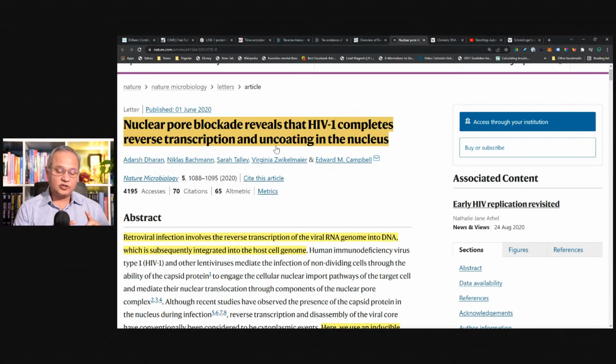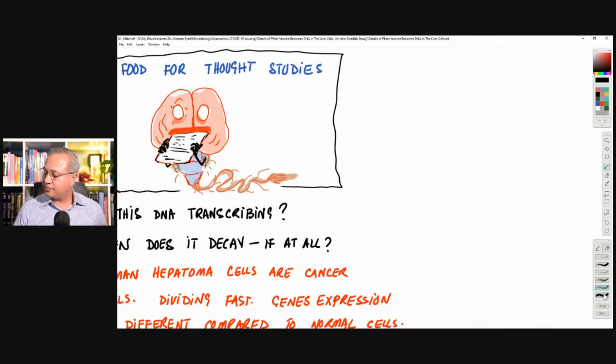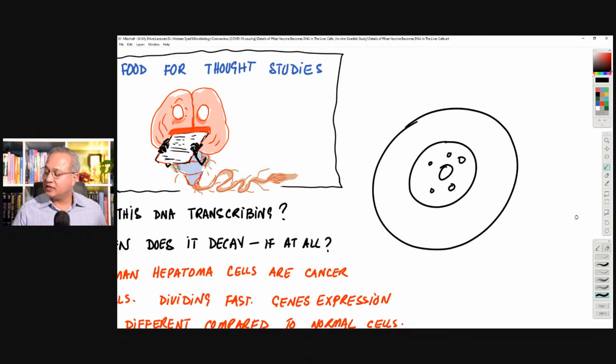The adenovirus actually goes and binds to the nucleopore. So if I make a nucleus here, and these are pores, holes in the nucleus, this is the cell. The adenovirus, we have done this discussion in the past for the vaccine discussion, will be attached to this nucleopore, and it would inject the DNA into the nucleus. And the SARS-CoV-2 spike protein DNA.